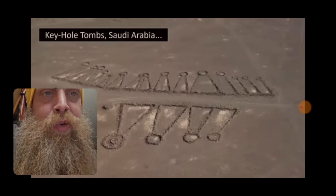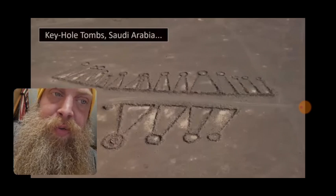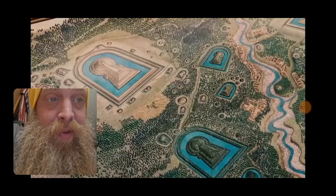Here it is, keyhole tombs in Saudi Arabia. Okay? This symbol is repeating itself. Here we see it in Japan. They went overboard.